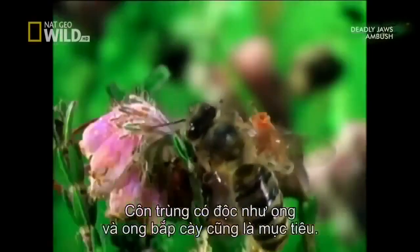Even venomous insects like wasps and bees are targeted. All the spider has to do is sit and wait, and the prey is caught before it even knows what's happened.